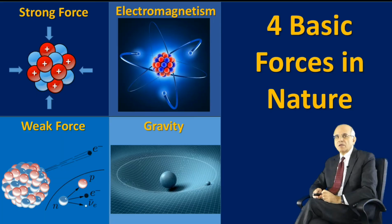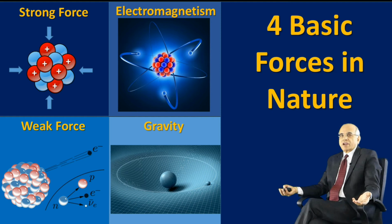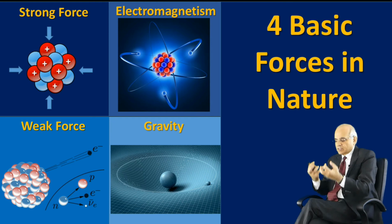So the weakest force is gravity, which surprises, because here I'm sitting on planet Earth. I can't do anything because of gravity. I can't fly. I can't run very fast. I can't do much because gravity holds me down. And yet gravity is actually the weakest force we know.